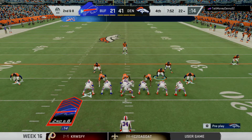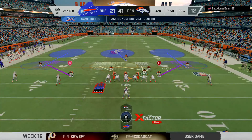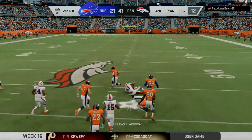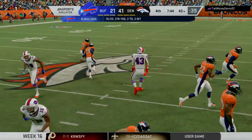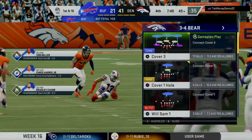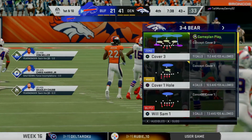X3, 218, chopper. Here's 2nd and 8. Safarian Jenkins has it. A gain there of 21 yards. And there's a completion to the tight end. And look at the size of these players nowadays.